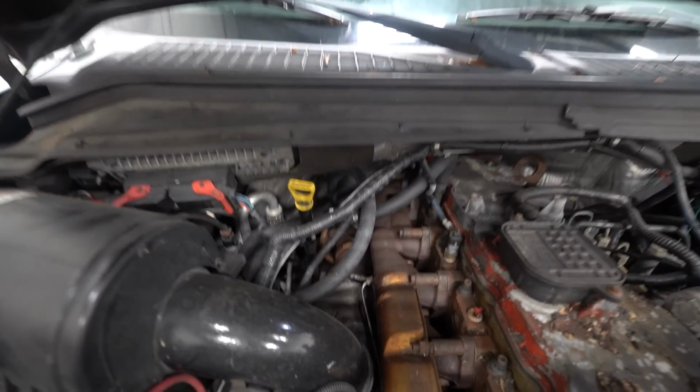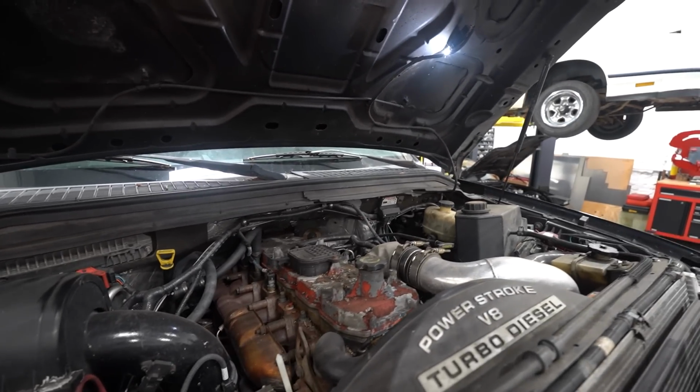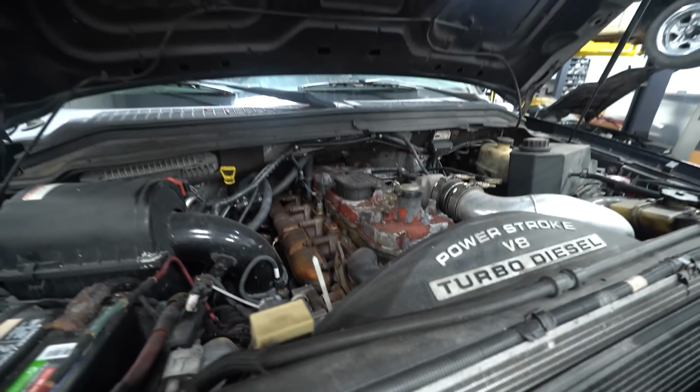All right, fluid and filter are changed. We're waiting for the rain to calm down before we can back this thing out of the shop and let it run for a minute and check fluid levels. As you can see, we've had some visitors to our engine bay. So we're gonna get in here with the vacuum and try to clean this up some.